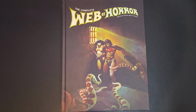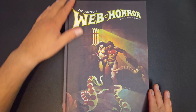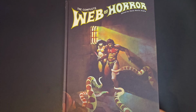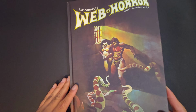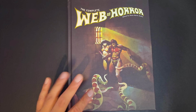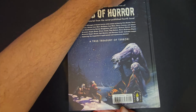So these are the complete works of the Web of Horror. Fantagraphics did this beautiful hardcover with paper. I would dare to say this is some sort of Wibbleland because it resembles a canvas texture. Obviously, it's not that. It's not fabric. And we got a beautiful spine and printed back.